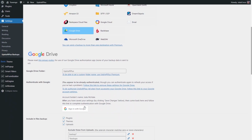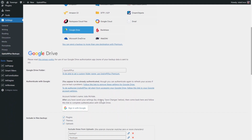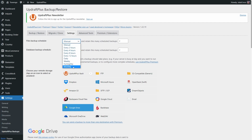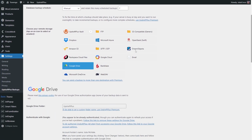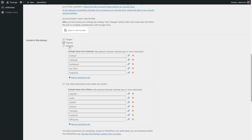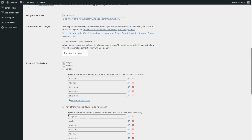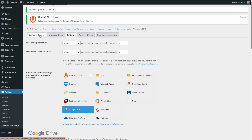Whatever location you choose, make sure to finish the following step. In case you set it to Google Drive, you will need to authenticate with Google. Moreover, here you will be able to schedule both files and database backups. And a bit below, you can choose what files you want to be included or excluded from the backups. Also, if you want to have a basic report sent to your site's admin address, check this box. Once you're done with the settings, just hit the Save button and go back to the Backup Restore tab.